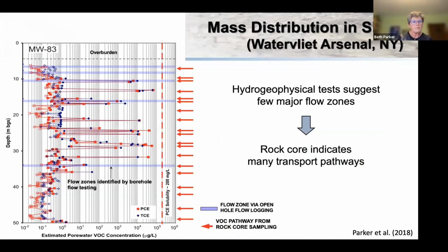An example of the rock core concentration profiles for PCE and TCE is shown here. You can see the depth discrete measurements, with detected values as solid symbols, and the intensity of the sampling spacing plotted with depth over a log concentration scale. And we can see very high concentration peaks that are separated by very low or non-detect concentrations between those peaks. With the core logs and the geophysical logs, we can align those peaks with fractures, and that's what the red arrows represent along the right-hand side of this graph. So you can see there's a couple of dozen fractures identified with the contaminant profile.